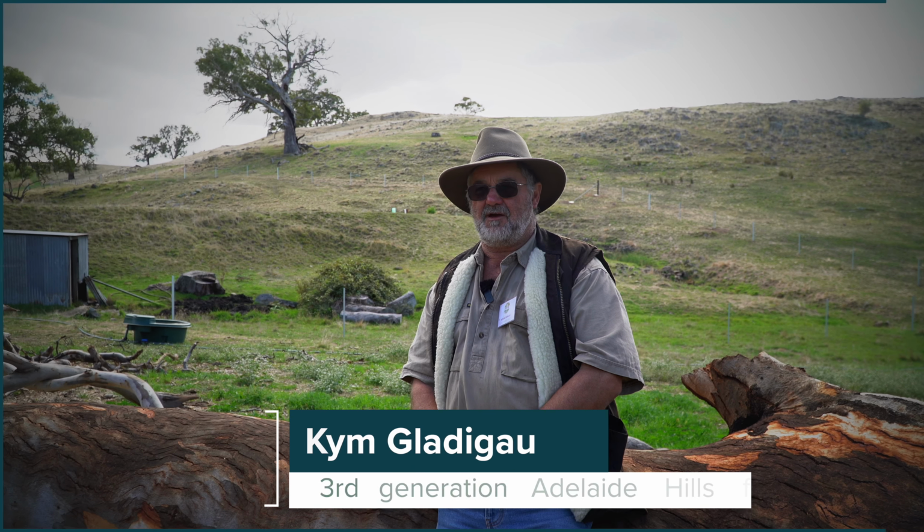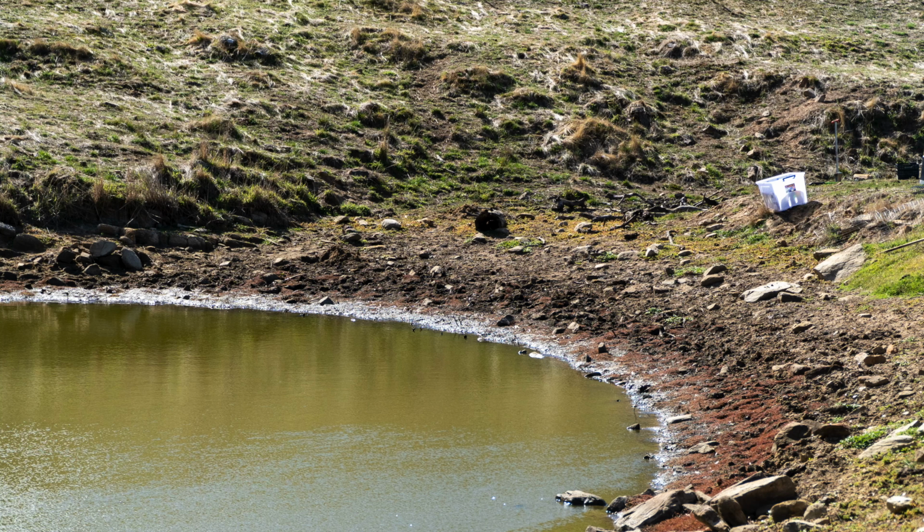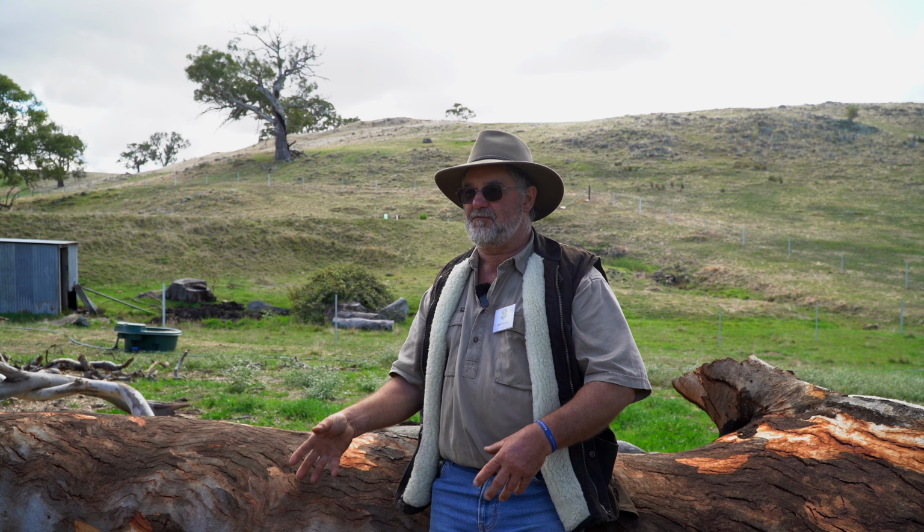We can see around the dam, the animals go into the dam, they pug around in it. You can see your cattle will go and stand in the dam. Water is a really important resource, and it's not only important for us, it's important for people downstream as well.